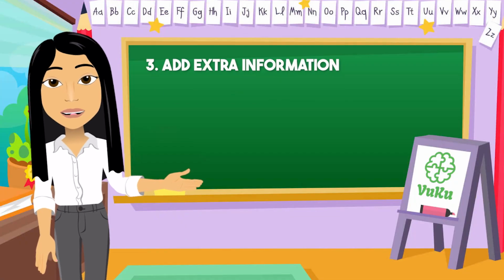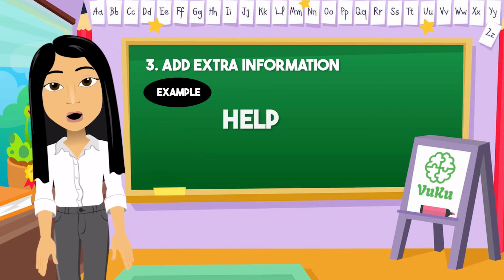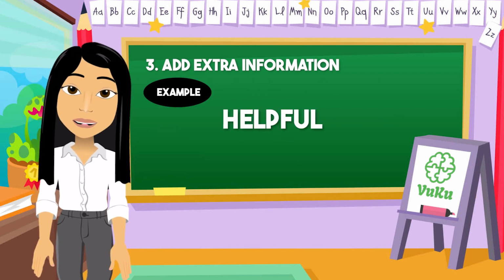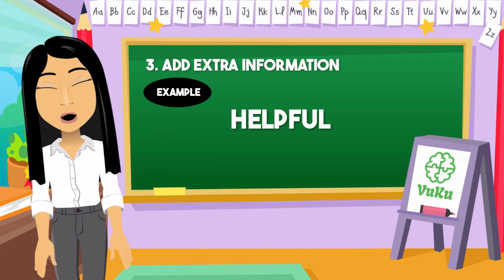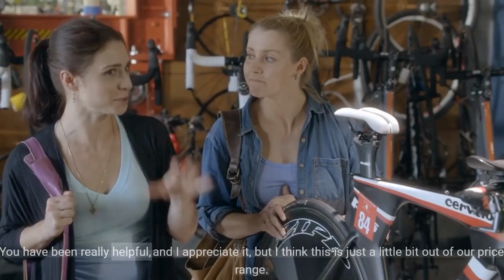Lastly, suffixes are like word decorators. They add extra information. Adding ful to help creates helpful, telling us that someone or something is providing assistance. You have been really helpful, and I appreciate it.